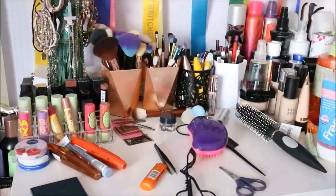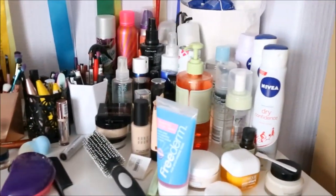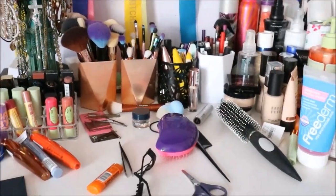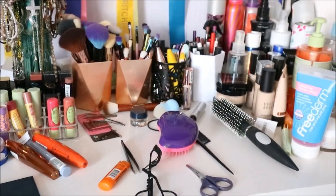So this is my before. As you can see, there is sort of stuff everywhere. There's labels. Nothing's really organised. And basically, it's just driving me mad.